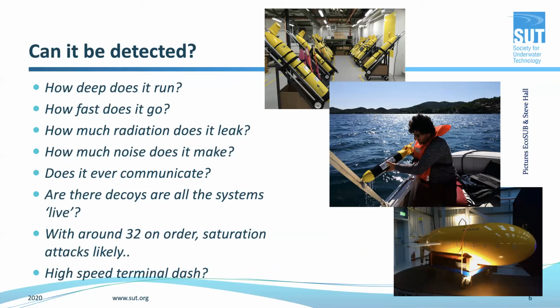First of all then, how deep does it run? We believe that it can dive to at least 1,000 meters. It may well be able to go considerably deeper. That does mean it goes deeper than Western anti-submarine platforms. I can't speak for Western anti-submarine torpedoes, but certainly the crewed submarines, submarines with humans on board, would not be able to dive to 1,000 meters to pursue a Poseidon Kanyon system.